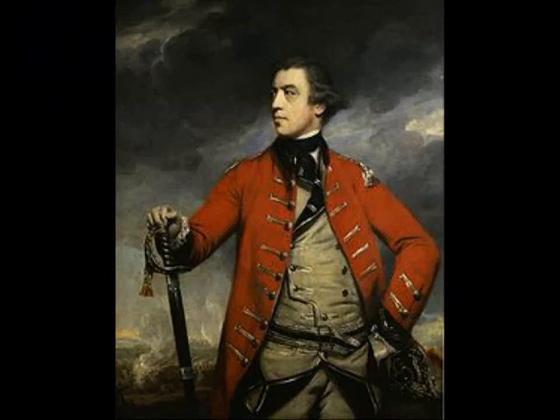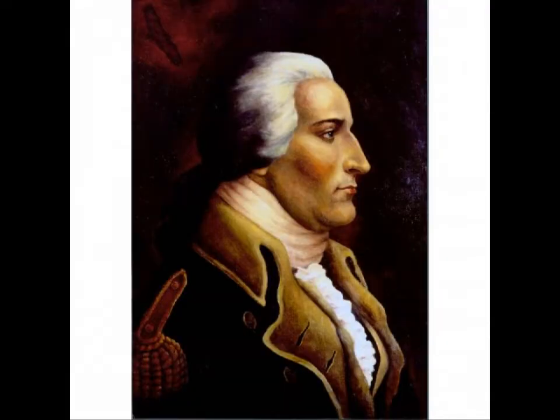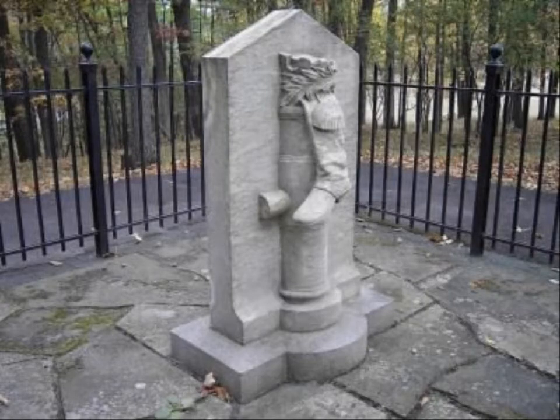On the British side, it was General John Burgoyne who was fighting, and on the American side it was Horatio Gates, and he was assisted by General Benedict Arnold. During this battle, Benedict Arnold lost a leg, and this little monument is in honor of that particular event.